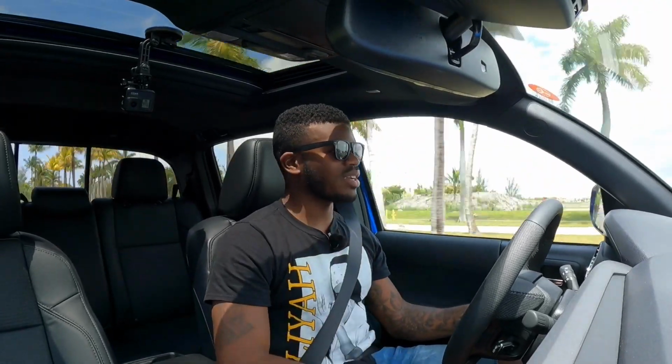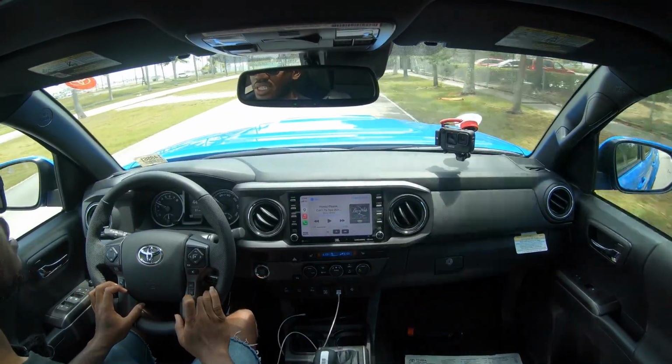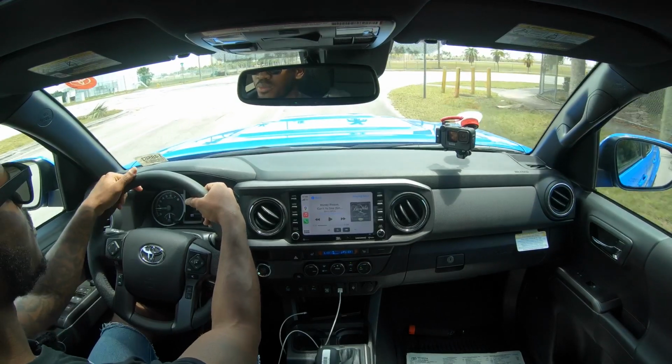Six-speed. It knows the right gear to be in. It's paired really good here with this powertrain, which is a 3.5 liter V6. I'm going to try to find another trail for you guys, since I have this Tacoma here with the nice blue. I want to get the blue dirty.